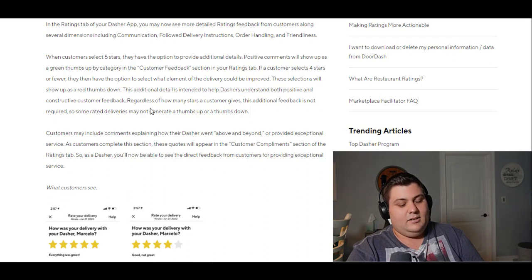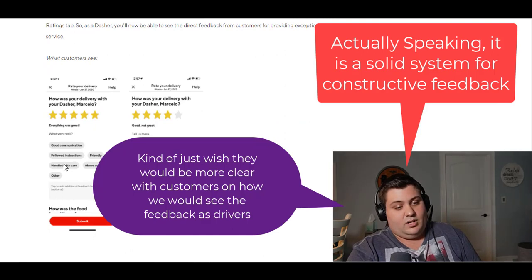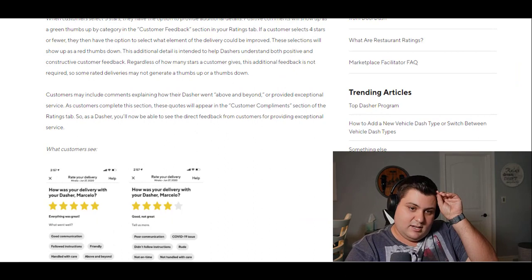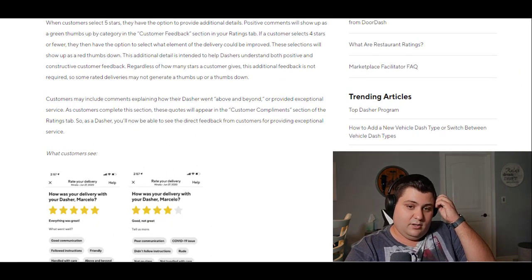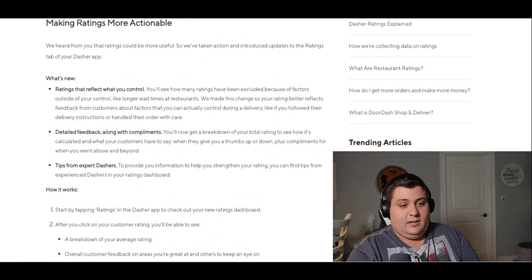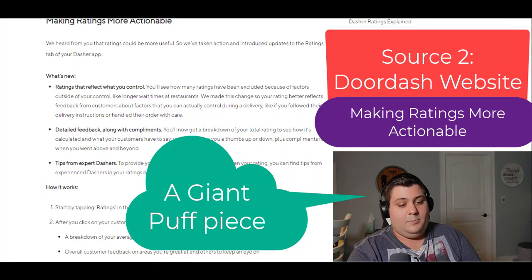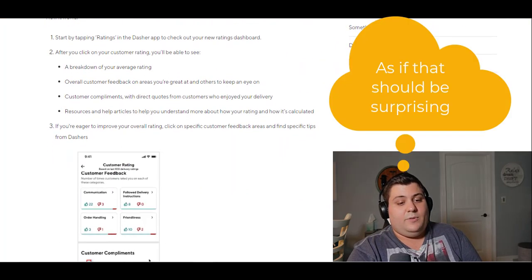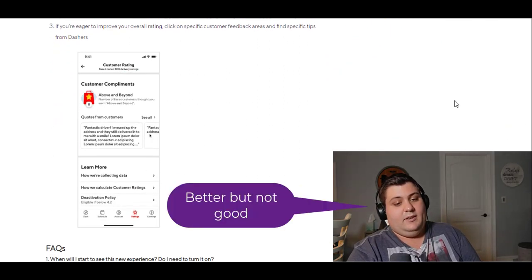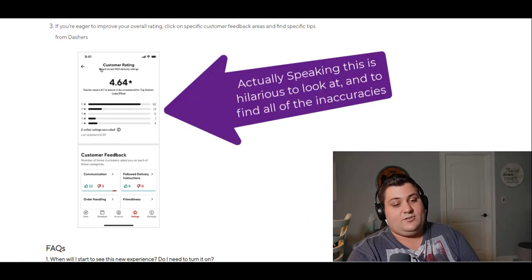Yeah, I mean, it is constructive to a point. Communication, instructions, order handling, friendliness. That is actually very true, and all of these can be constructive. The article on making ratings more actionable is kind of just a puff piece on how they made the app better. But they can't even make a GIF that is remotely accurate to how it actually is.